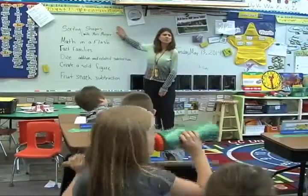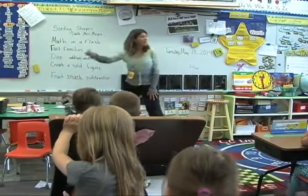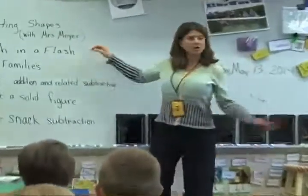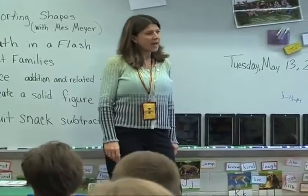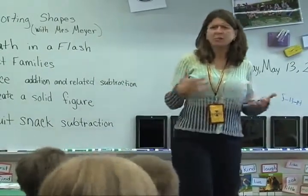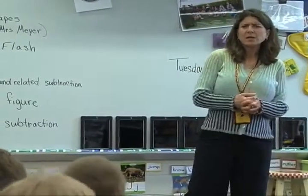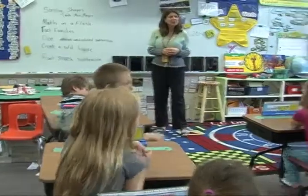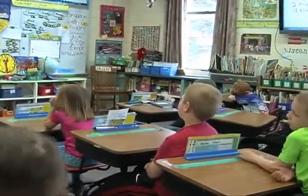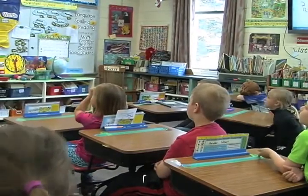First, one group is with me, sorting shapes, and that will be our math station today. One group will be starting with the computers with Math in a Flash. Who can tell me a little bit about Math in a Flash and the computer program that it works on? Who can kind of tell us how it works? Hunter. You answer math. You answer quick math facts. And then do I write down and record all that, or does the computer do it itself?